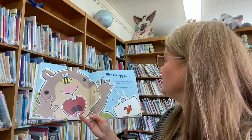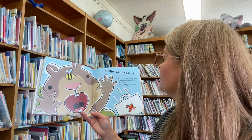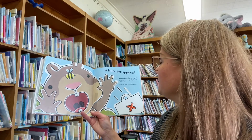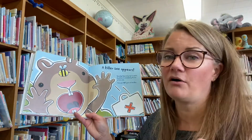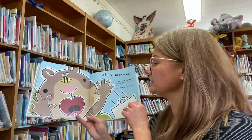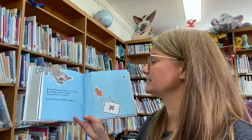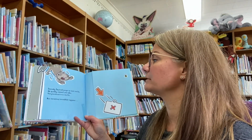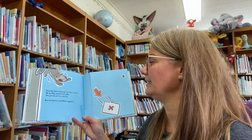A killer bee appears. Scaredy Squirrel jumps in panic, knocking his emergency kit out of the tree. This was not part of the plan. So that whole kit that he was relying on is now at the bottom of the tree. Scaredy Squirrel jumps to catch his kit. He quickly regrets this idea. The parachute is in the kit.